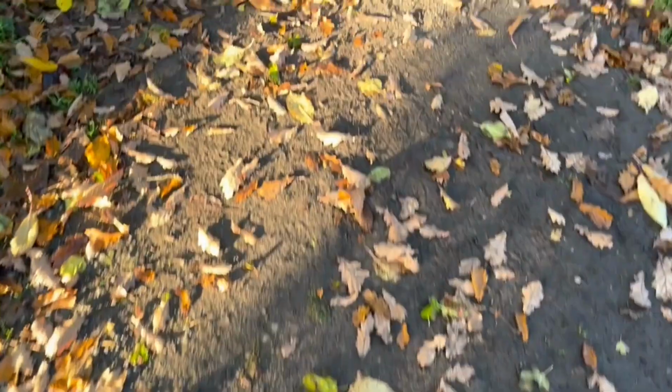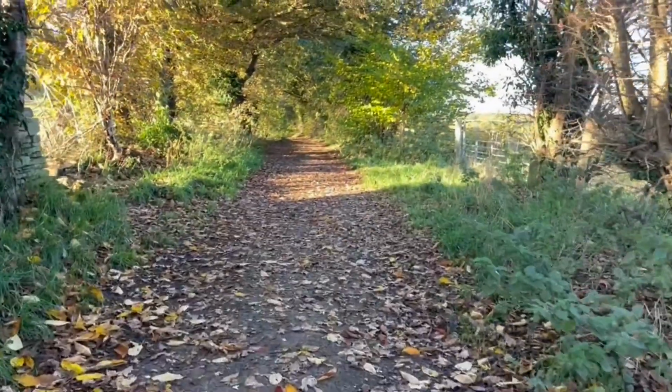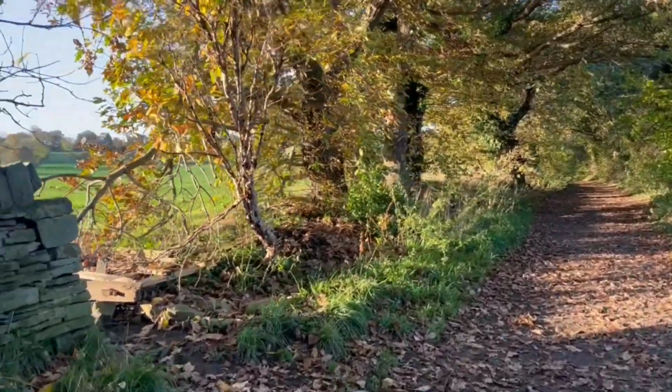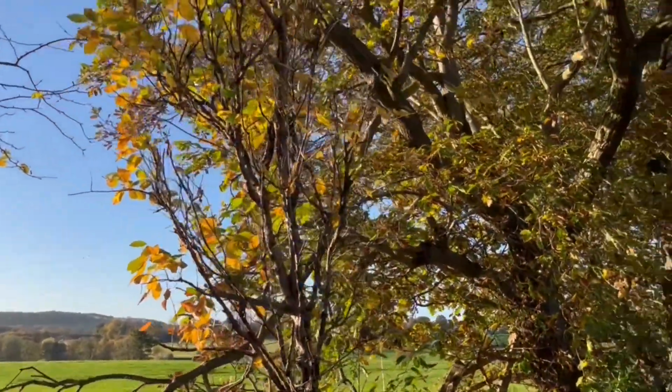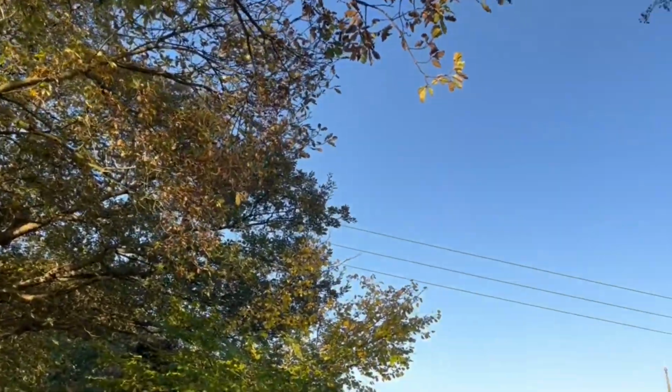Aside from our drive around, the other thing that I did out and about wise was take a walk. There's a beautiful bridleway just outside of James's parents' house, so again, I thought I'd share a little bit of footage of that. We were treated to a couple of really nice sunny days, as you can see. It was beautiful weather while we were up there.